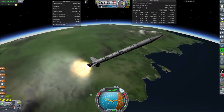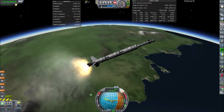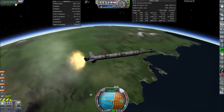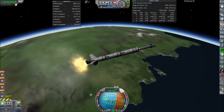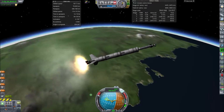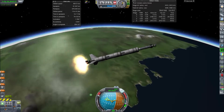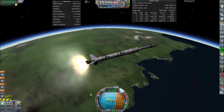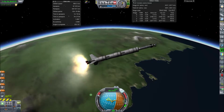We're at 55. I think we can get rid of that. And I think we can lay this over, but maybe not that much. About right here. Ought to be good. I think it's looking good. We're looking good so far. We're almost completely out of the atmosphere. I think we're going to make it.